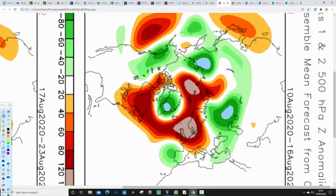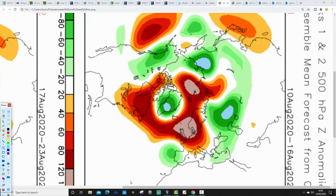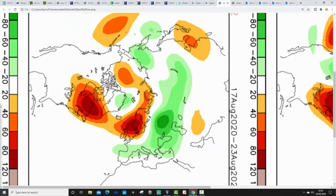Finally, CFSv2, so these are 500 millibar height anomalies broken down into week periods. The first week period takes us from the 10th to the 16th of August. The coming week is hot, of course, high pressure dominating to our east. We're drawing up these hot southeast winds, eventually an increasing risk of thunderstorms though.